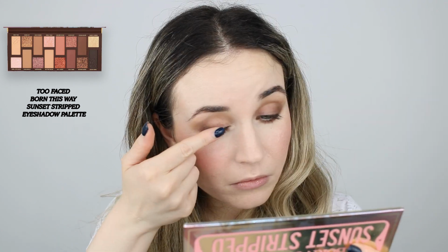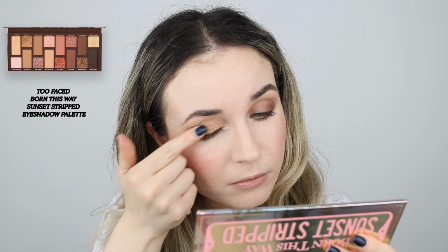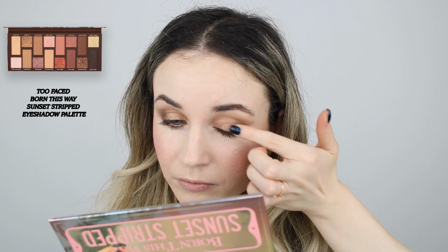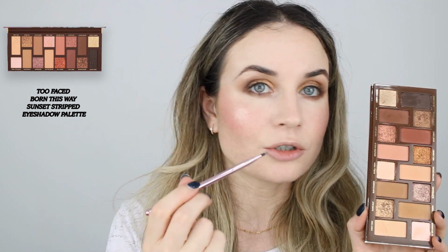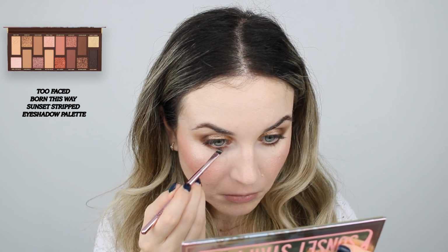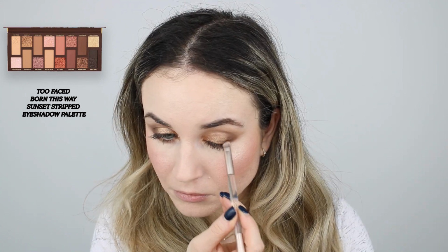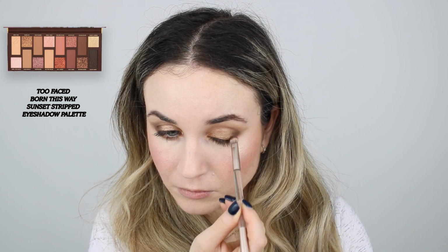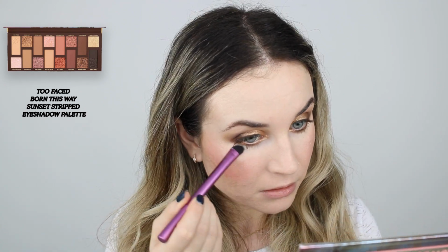Next, I will take this Sun's Out glitter shade and I'll use this all over the eyelids. I want to put some of the Sun's Out glitter shade on the lower lashes. I want to blend a little bit of this black sand on the outer portion of my eyes. And I will go over with my concealer brush to clean the under eyes.